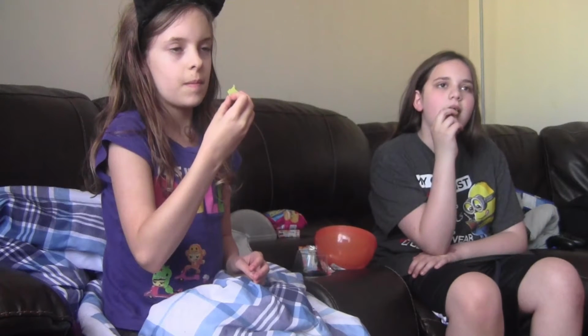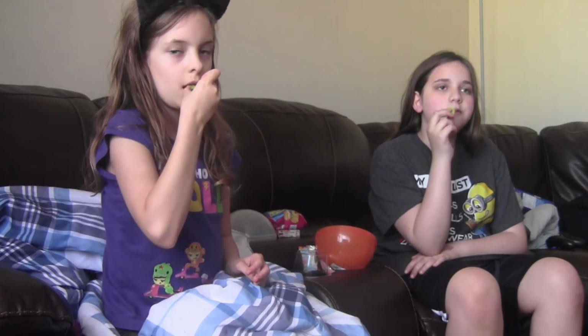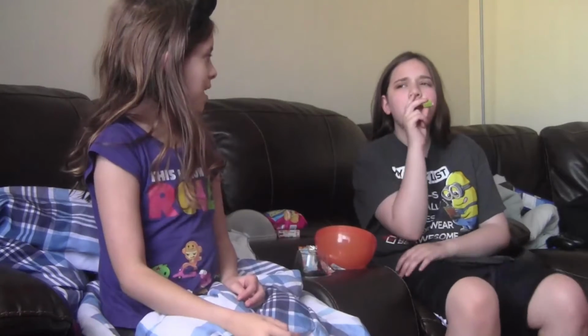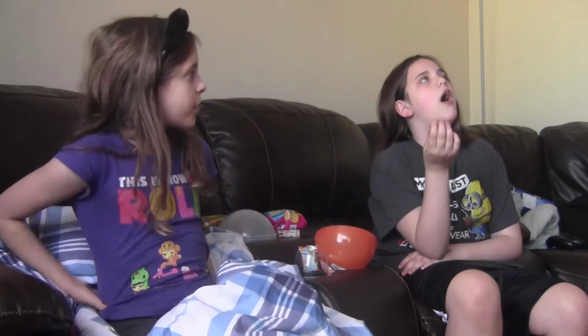I love them already. I actually like this one. I like it. I haven't gotten the aftertaste though. But I like the fact that it's more chocolate. It's got a hint of leafiness to it. Yeah, I like it because it's not as strong as some other flavors.